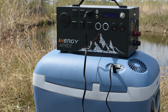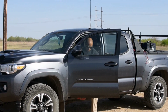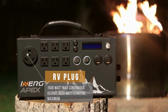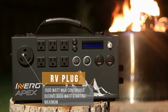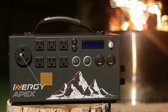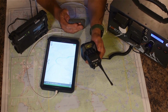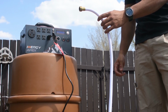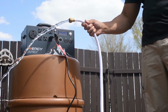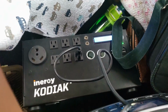Now that said, there are still some areas that I think could be improved, but by and large it still remains the most powerful unit in its class today, and it has numerous features that easily set it apart from the competition. It's important to note that although I'm talking about this unit in the context of emergency preparedness, the majority of use that I personally get out of it is not related to prepping at all. I use my Kodiak around the yard, when I'm out on trips, when I go camping, when we're doing road trips, things like that. So there's a lot more uses to this aside just SHTF.